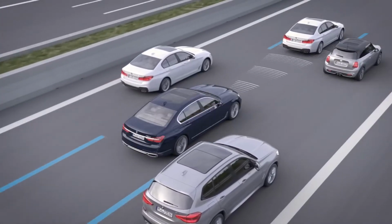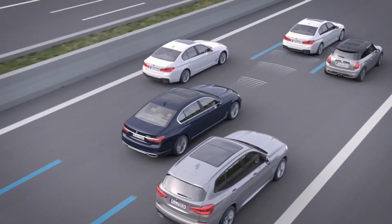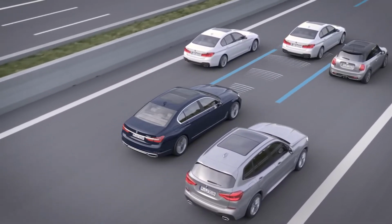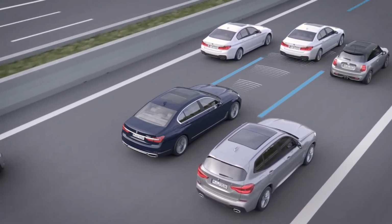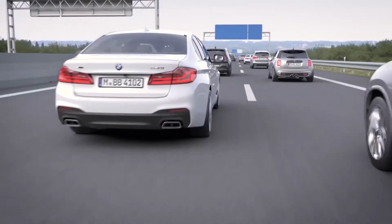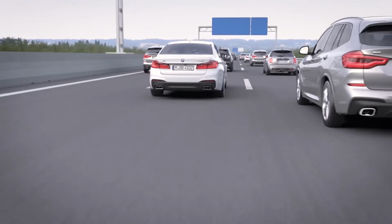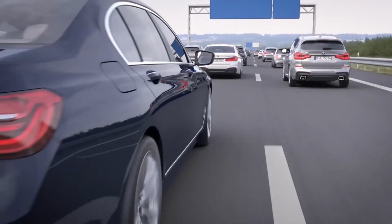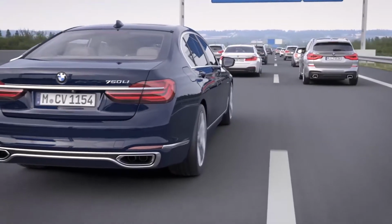The system orientates itself on the lane markings and vehicles driving ahead, adjusts the speed, and carries out steering movements. The system allows outstanding, comfortable driving in traffic jam situations.